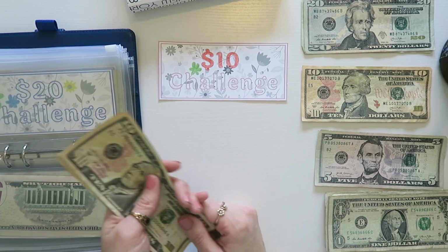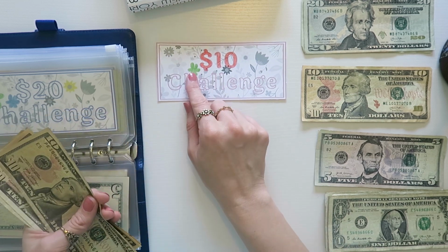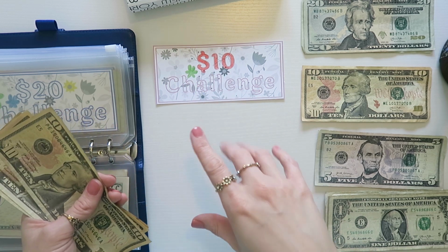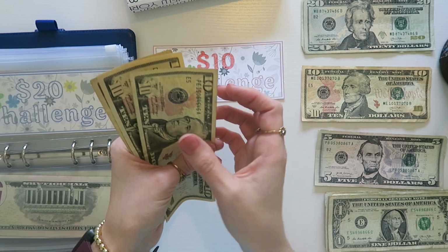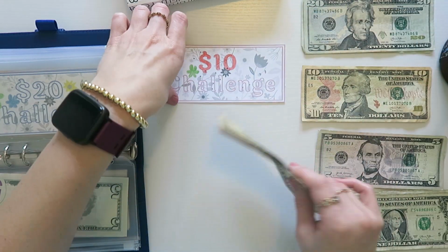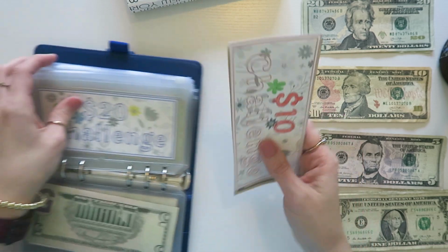Anyway, I already colored in my card while I was ranting, and I'm putting $10 into the $10 savings challenge. This is money that goes towards my big move in about 10 months. So let's see, 10, 20, 30, 40. We are up to $40 there.